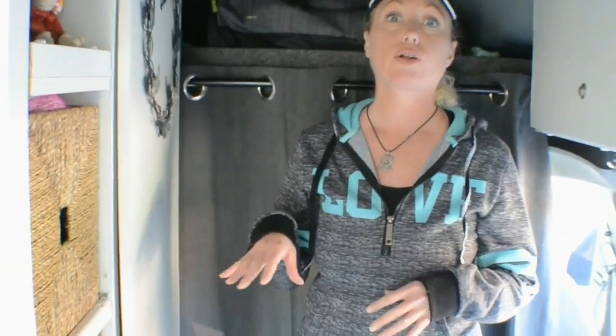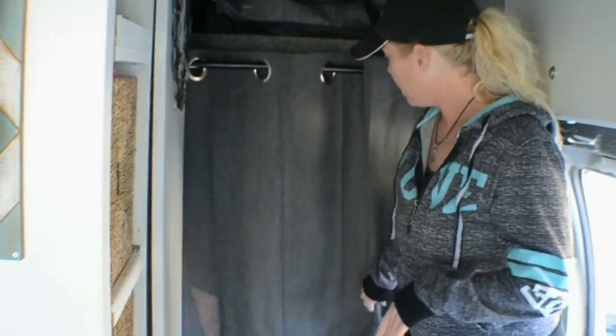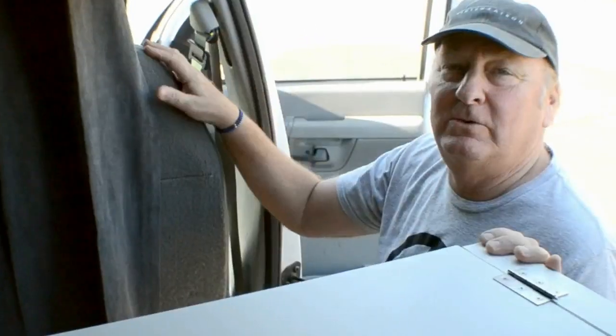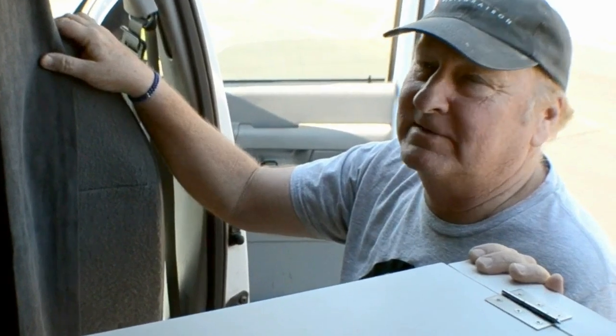Another thing that was very important to me is that I was able to remain very stealth, because I do live in my van and I do park on the side of the road a lot of the time. So having a gray curtain is very beneficial, because it makes it look like a work truck, and I'm not attracting a lot of attention from the front of the van. Anything you can do to not draw attention to yourself seems to be the best idea.